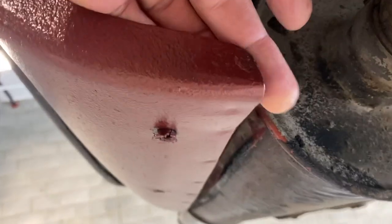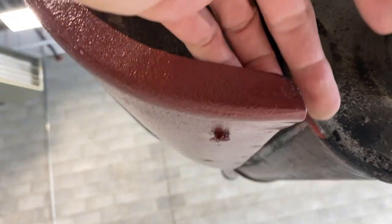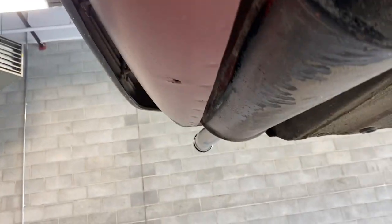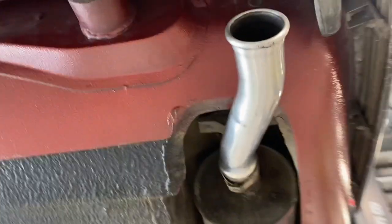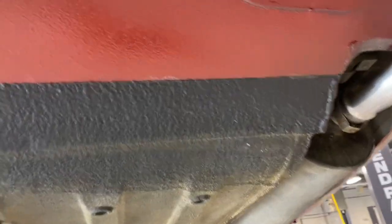Okay, and we can see that as well. And in behind here, there's nothing even in behind there. Oftentimes this is just caked up gunk and that's why it rusts, right? But it's very clean, okay. In behind the back here, all looks good.